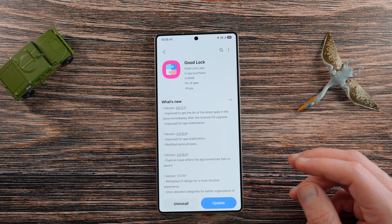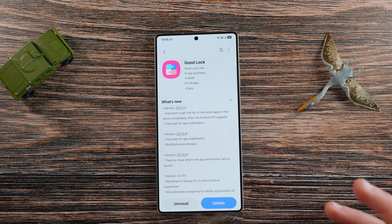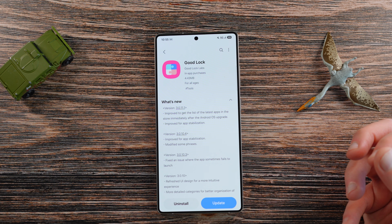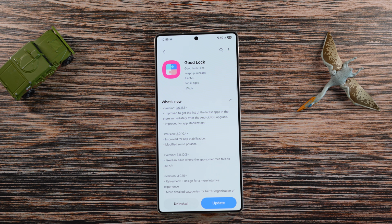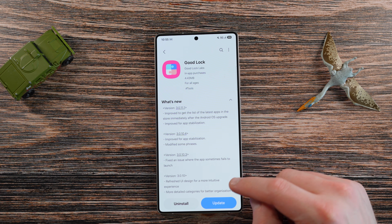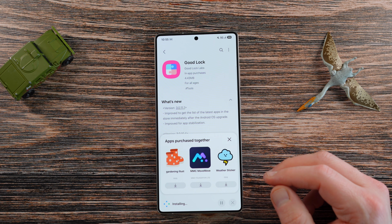So basically what this means is when you install One UI 7 or a later major update to One UI, it's going to pull all those latest versions of the modules and have those ready for you to install as soon as you get your OS update. In the past, there's been delays with this, and so this is a really nice improvement.